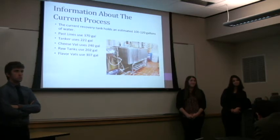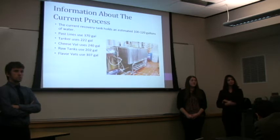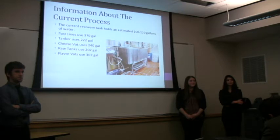Another option might be purchasing a separate additional recovery tank that might be tied in together with the existing one. So we wouldn't have to pull this one out of the way, we just have to buy the larger recovery tank part, so that's what we're looking at. Mm-hmm.